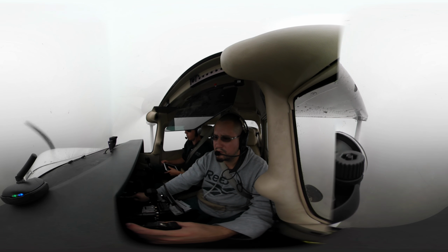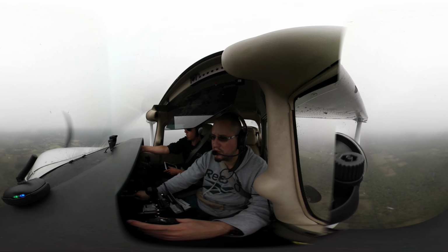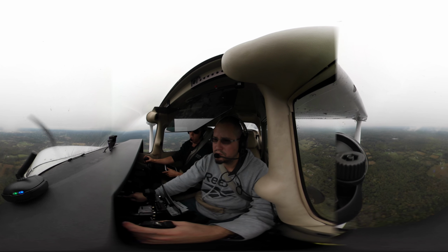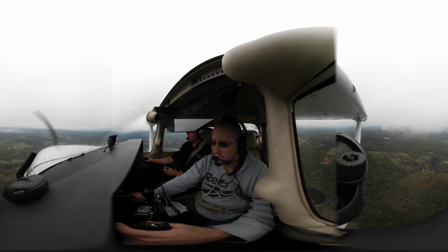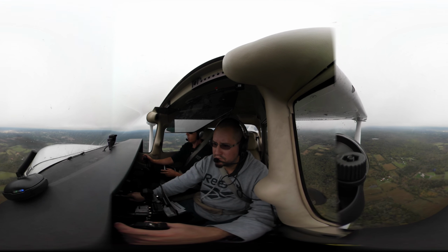73 Mike, change advisory, please approve. 73 Mike, call you on the miss. Sky Manor traffic, white Cessna 2373 Mike is on a 6 mile final for runway 7 on the RNAV runway 7 approach, Sky Manor.